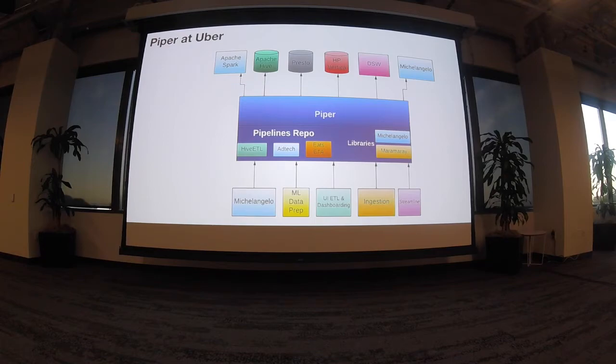Data Science Workbench is our authoring tool that's based on Jupyter Notebooks. And Michelangelo is our machine learning platform. So we have ways to connect to all these different systems within the workflow platform. As I mentioned, users can write their own custom code, so they can connect to other systems as well. That's not denoted in this diagram.